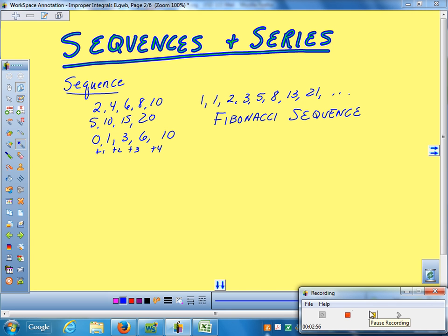It turns out the Fibonacci sequence is extremely common in nature. Lots of things, particularly things that grow in nature, have a Fibonacci number in them. You will discover if you start counting the number of petals in flowers, they'll have 3 petals, or 5 petals, or 8 petals, or 13 petals.